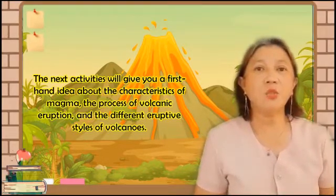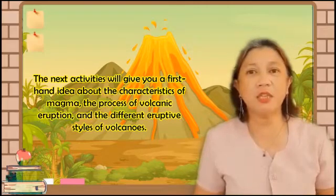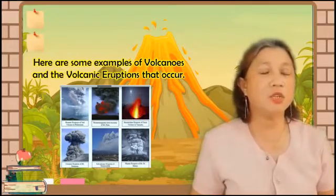The next activities will give you a first-hand idea about the characteristics of magma, the process of volcanic eruptions, and the different eruptive styles of volcano. Here are some examples of volcanoes and the volcanic eruptions that occur.